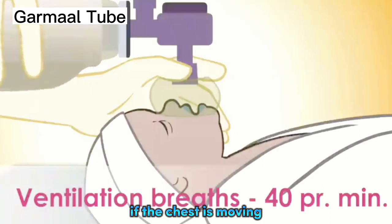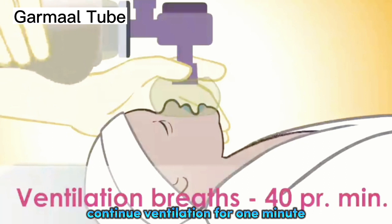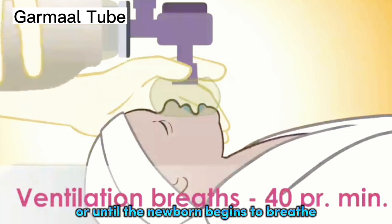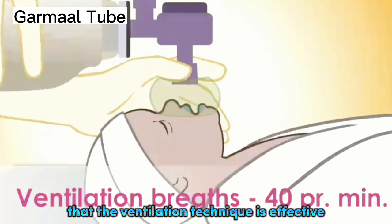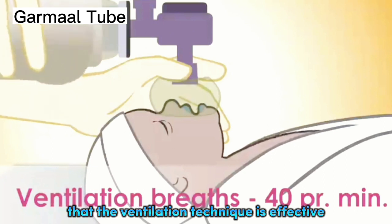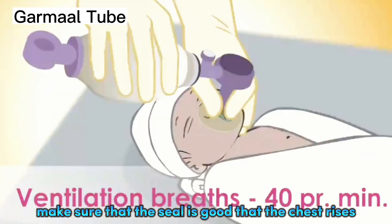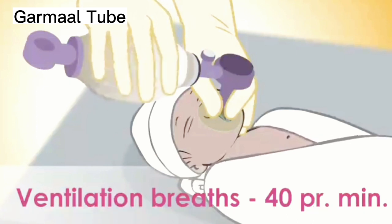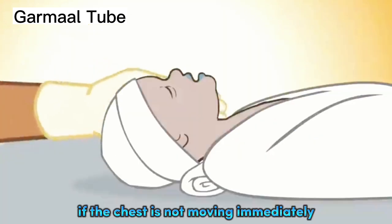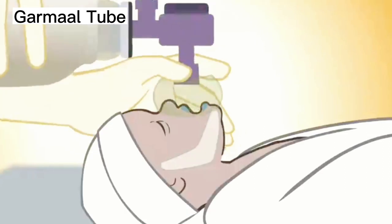If the chest is moving with each ventilation breath, continue ventilation for 1 minute or until the newborn begins to breathe. It's very important that the ventilation technique is effective. Make sure that the seal is good, that the chest rises, and allow the lungs to restitute between each inflation. If the chest is not moving immediately, reapply the mask and reposition the head.